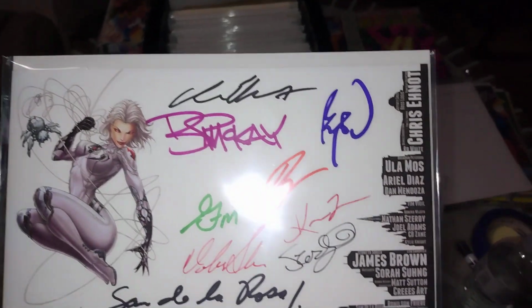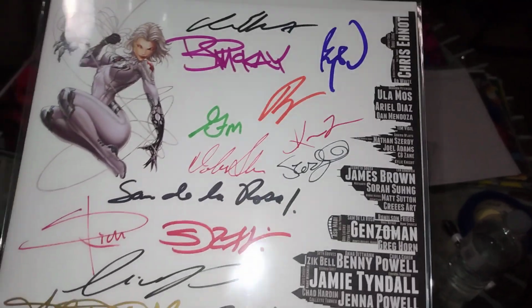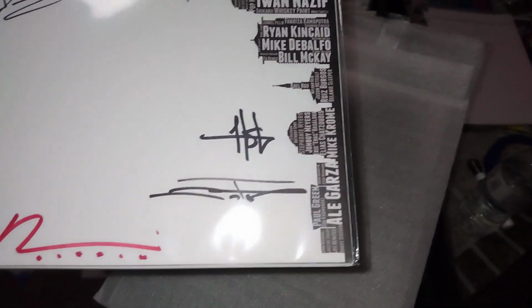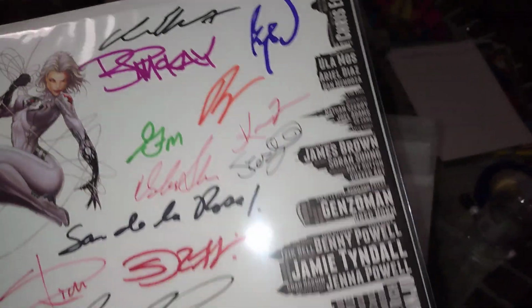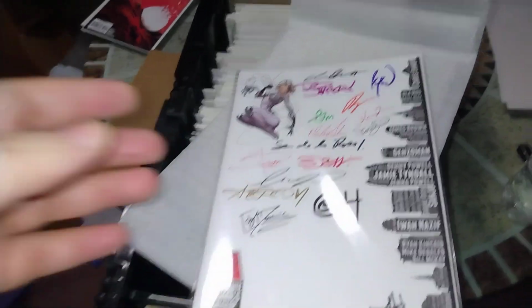And there you are. All signatures on here. And if you don't know what comic that is, it's White Widow, number 7, the MegaCon variant. I don't know whose signature that is, all the dots. But it's 18 signatures, and I have to get each one verified, regardless that it has a certificate of authenticity. It doesn't mean anything, because I can print one out if I wanted to. And say, well, these are authentic because I say so, and I print it out on my computer. So you gotta be careful with that when you get a certificate of authenticity.